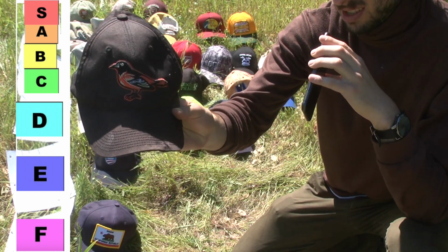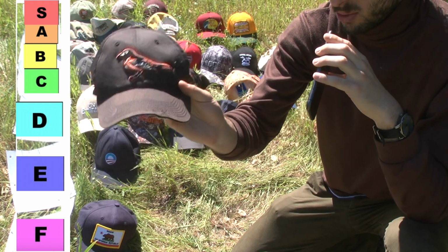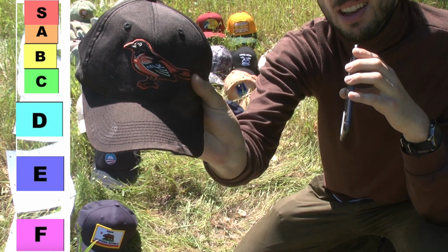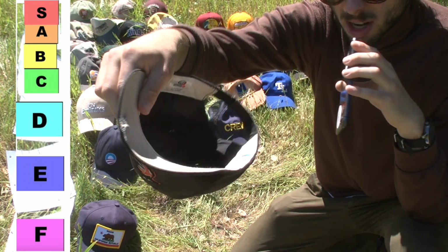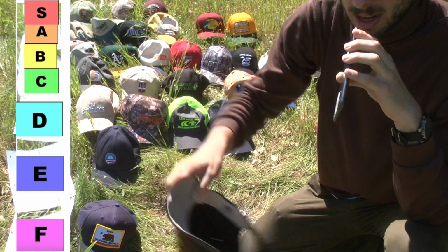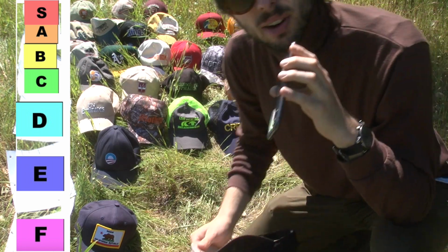Baltimore Orioles. Very interesting hat. This one doesn't even say that. It's just the bird, just a straight bird on there. And there's some bite marks, which I don't know whether they're from a human or a dog. And I don't own any dogs.